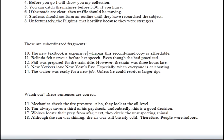Okay? Well, capitalize it. Pop that out and put a comma. I'm sorry, put a comma. There you go. Or you don't even need anything. Okay? But this is a subordinating conjunction. Now it's correct. Belinda felt nervous before her speech, period.